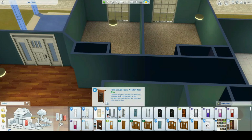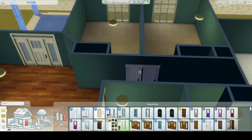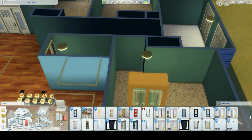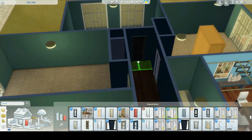So you guys just saw me while I was rambling, working on the living room and the dining room. And I'm about to start adding some doors, because clearly I don't have any doors in the house for the bedrooms and such. And I have to confess to you guys, I thought I had at least one more video's worth of building stuff to share with you guys.